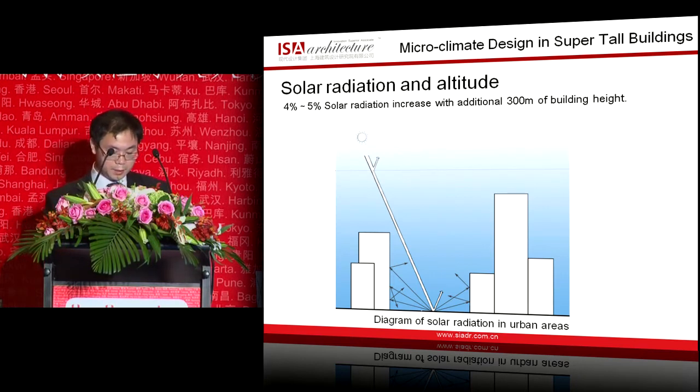Solar radiation is affected by the ground surface forms and the lower atmosphere, and increases 4 or 5% with each additional 300 meters of building height under clear sky conditions. In urban areas, the level of solar radiation is reduced as the exposure to solar radiation is influenced by building clustering, density, and height, leading to shade and reflection from adjacent buildings.